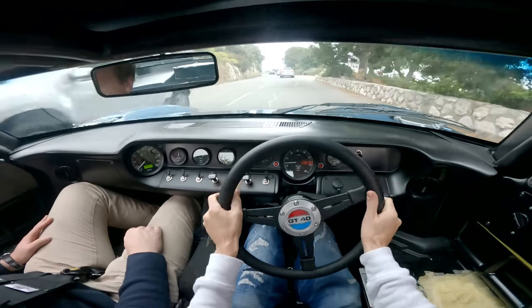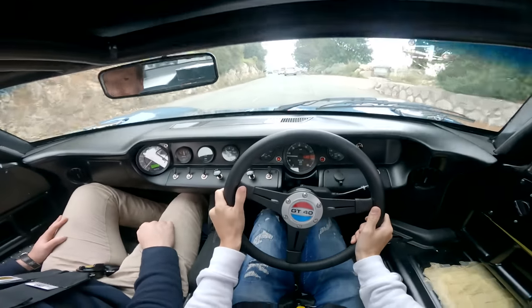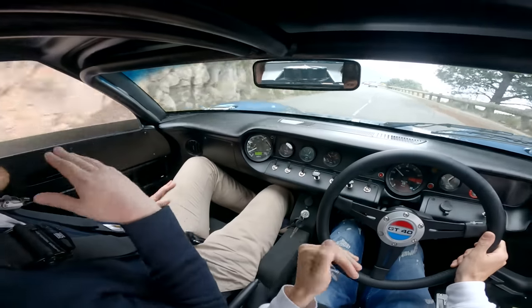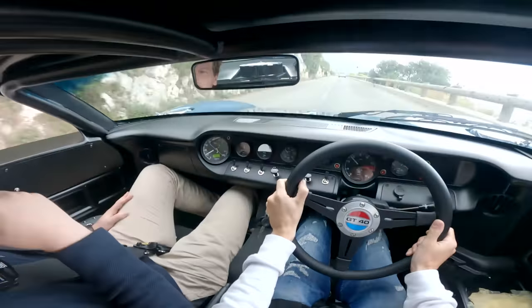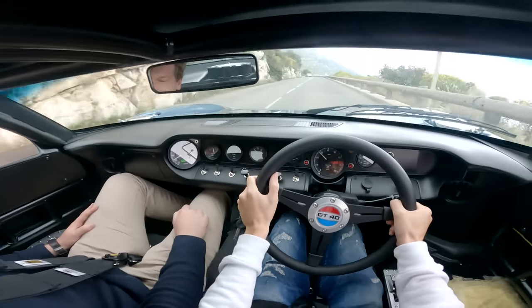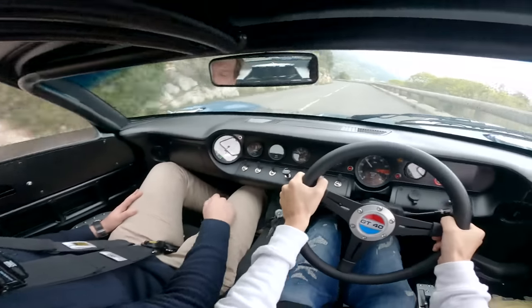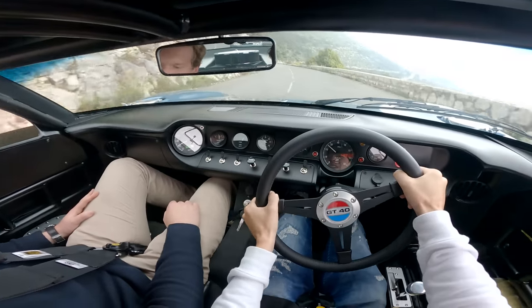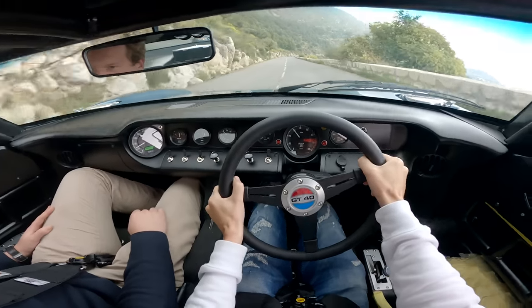We'll let these cars go a bit ahead. See what I mean? At slow speed, it doesn't like it, does it? She's asking you to go up. She's literally begging for it. At slow speed, it's just not having any fun. All right, we can have a little acceleration, guys.